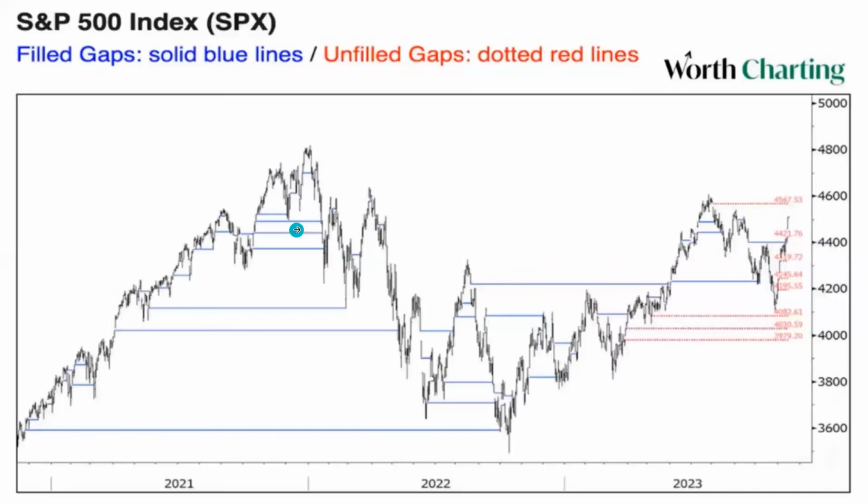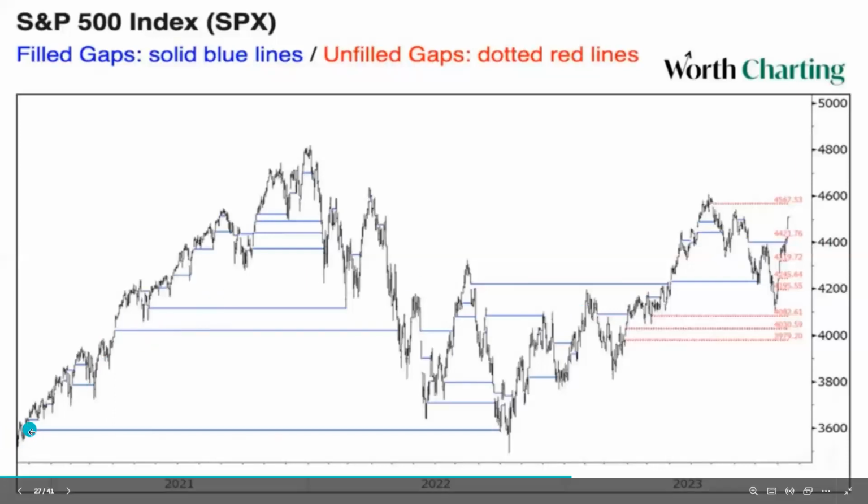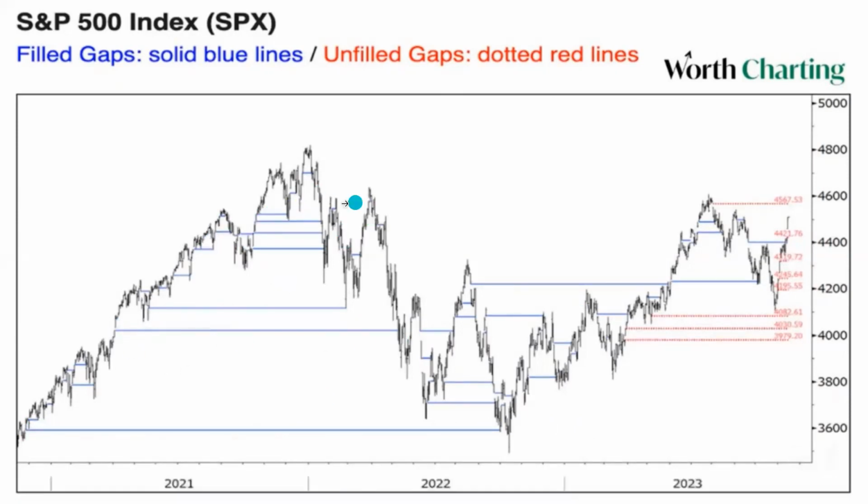All the blue ones here, those are gaps that we did have that ended up getting filled. So again, this just re-illustrates and reiterates the point that all of these gaps eventually do get filled. It's just a matter of when, right? You can see how long it took for some of these gaps down to fill. This took a very long time for this gap to fill, very long time for this gap to fill. And then there's plenty of gaps that filled in a much shorter and smaller period of time.